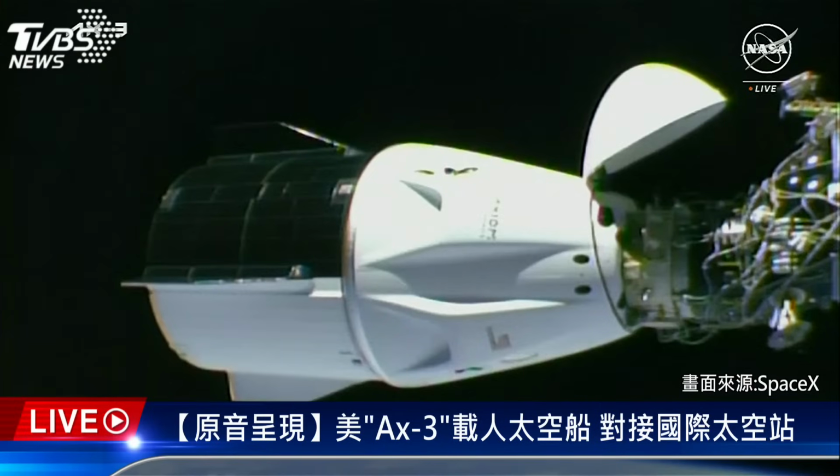Quick recap, Dragon Freedom and the Ax-3 crew have arrived at the International Space Station, docking at 4:42 a.m. Central Time. Dragon has been hard docked and the docking sequence is complete. Umbilicals are mated and hooks are driven to secure Dragon to the International Space Station. Crew inside is doffing their suits and preparing for ingressing the International Space Station. It will take some time though.